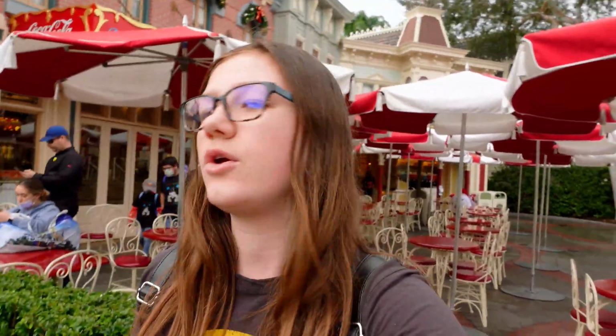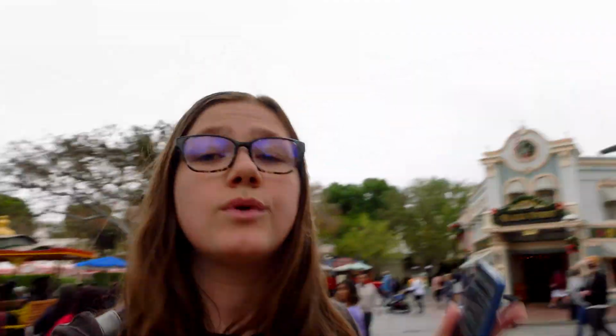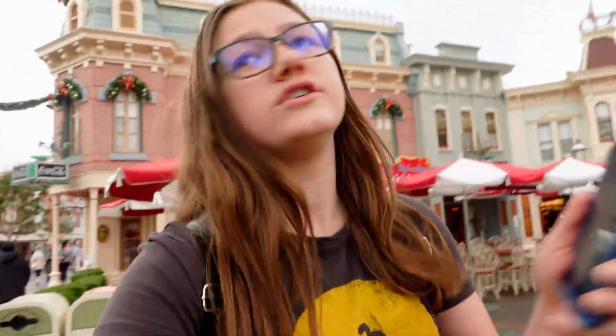However, Genie Plus allows you to use Lightning Lane, which is basically like the fast pass. So you get to bypass a 120-minute wait and you may only have like a 20-minute wait or something. So let's go ahead and purchase that now. So that was $20, good for all day. Includes Photo Pass, includes the new audio tracks.